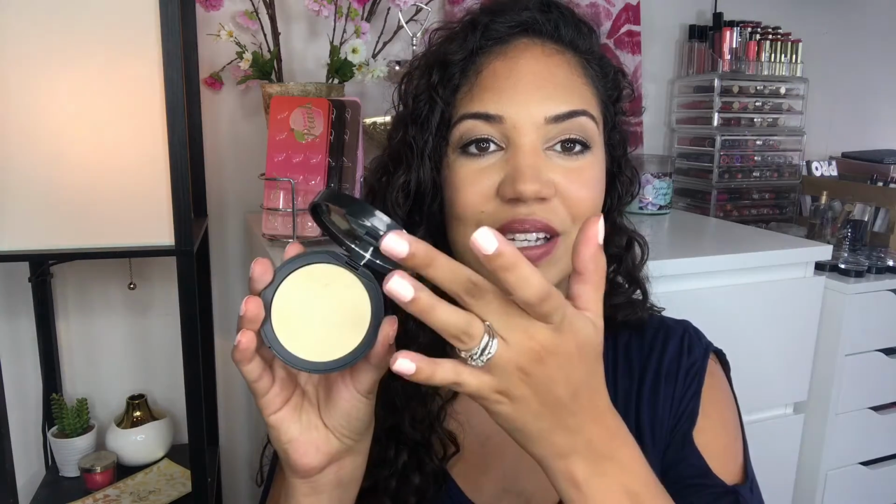This, I will tell you right off the bat, is my personal favorite. I adore this powder. I have used it quite a ton. You can see in the insert that I've used it a lot. The words are all rubbed off. I just really love it.